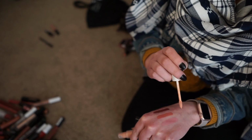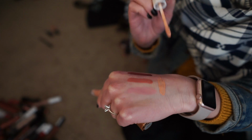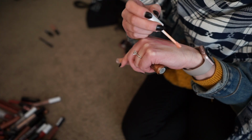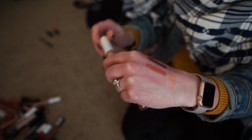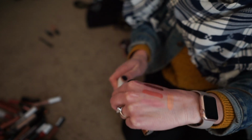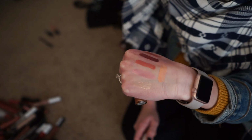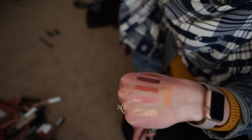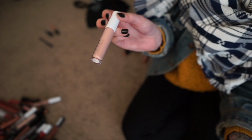It's a really nude color gloss. It's definitely got some opacity to it. It's not my favorite color. It's kind of a color that clashes with my skin tone almost. But if I wear it over a lip liner and use it to highlight the center of my lip, it works out okay. So I'm gonna keep it, partially because it's called Barista and I just have to.